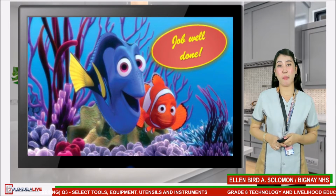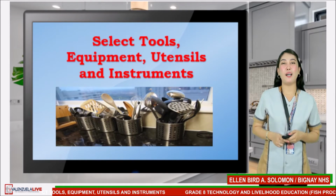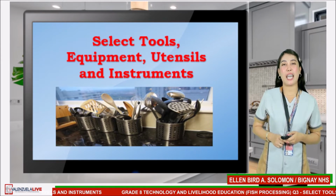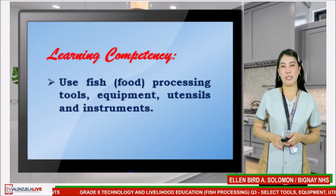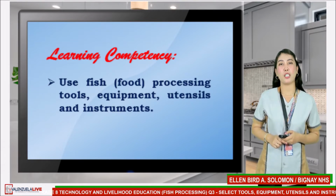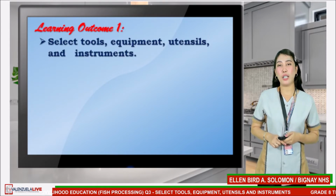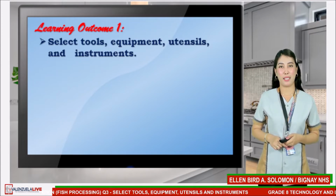And based on MELCs, our most essential learning competencies, our lesson for today is about selecting fish processing tools, equipment, utensils, and instruments. For the learning competency of the lesson, you are expected to use food or fish processing tools, equipment, utensils, and instruments. Under Learning Outcome 1, select tools, equipment, utensils, and instruments.